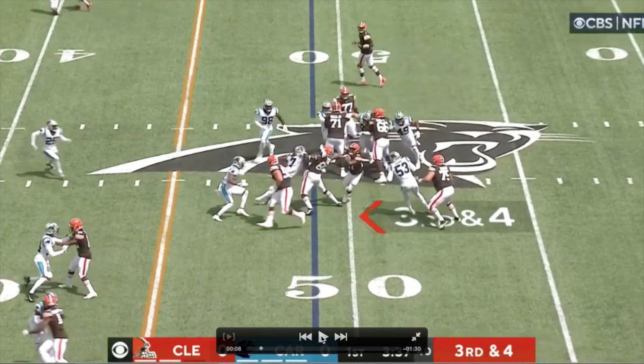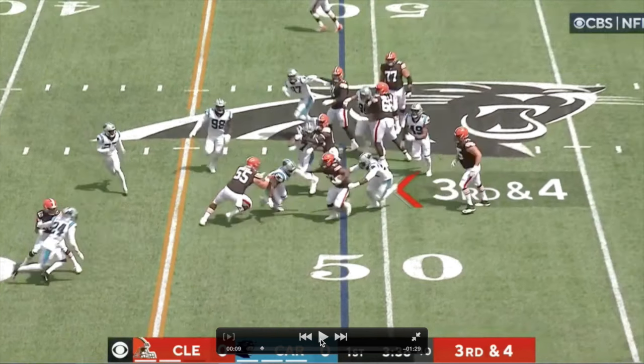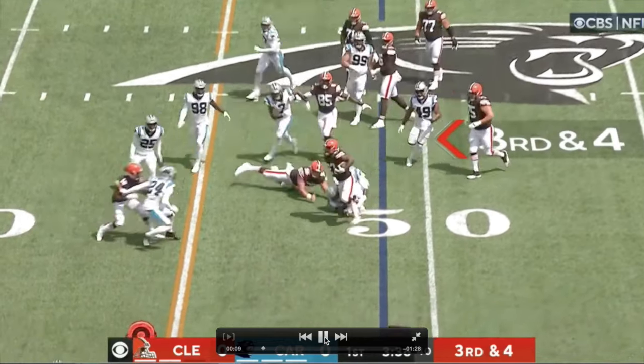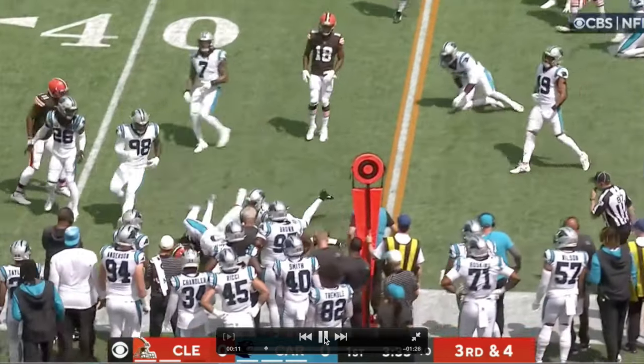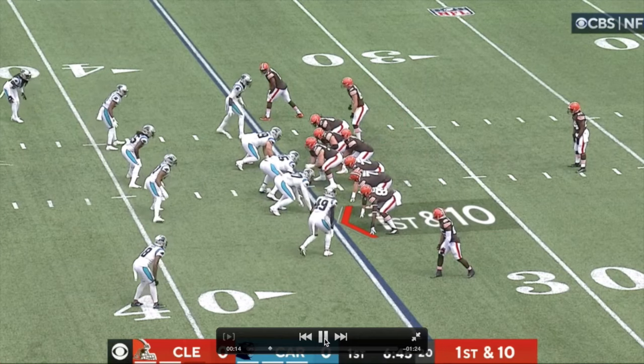Stands there. Instead of engaging the blocker and trying to take the fight to them, he tries to dip underneath this thing. And this right here is what I would call a block in the back. So Browns got away with one there. It wasn't good by Damian Wilson in setting himself up for that, but at the same time, that was a little bit of a freebie for the Browns.